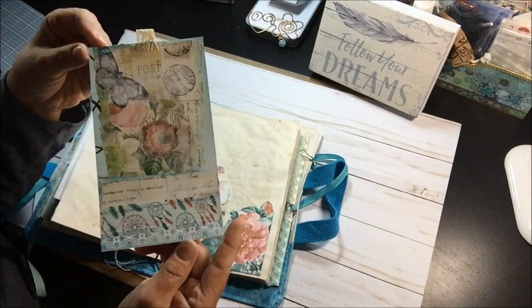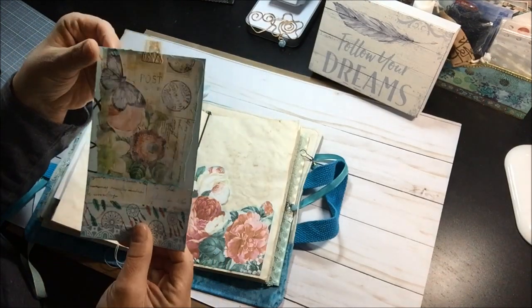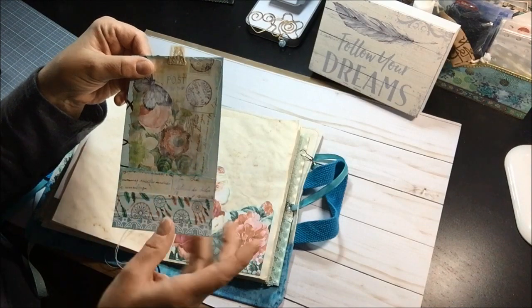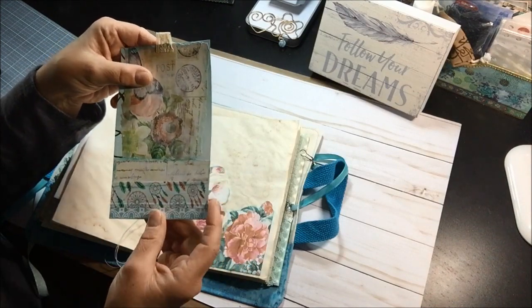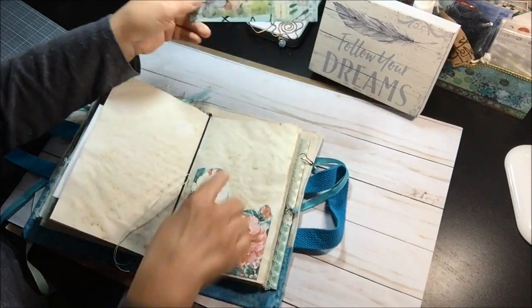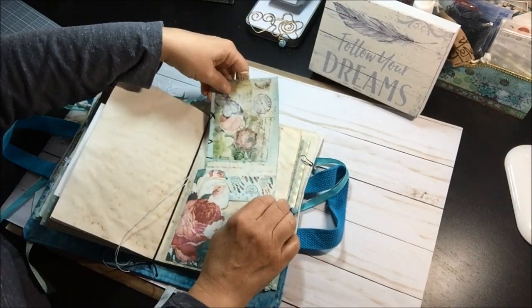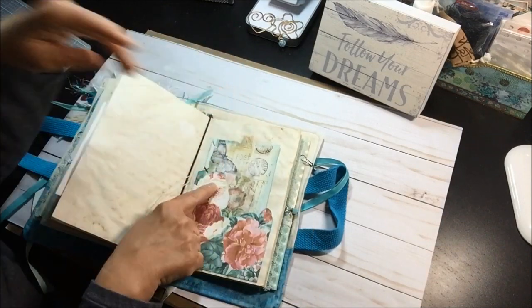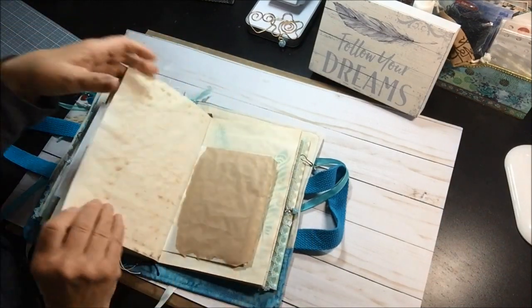And this is a collaged card, and I just put some tissue paper and stuff on it and some washi. And so that's another journaling card that fits in there. And you can journal behind it too. So that goes in there like that. And I thought the butterfly on top of the flower was kind of neat.